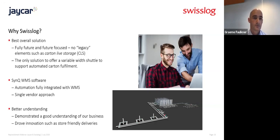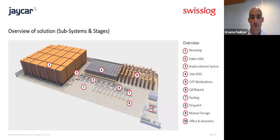Full case picks can now be done without any human intervention. They had a warehouse management system that was going to be fully integrated. That was one of the things we were looking for. And Paul and his team really did demonstrate probably the best and deepest understanding of our business, and helped drive some of the innovations around some store-friendly deliveries, which I think Paul will talk to shortly. Yeah, that's probably a quick summary of where we're up to. We're busy building. Paul will talk to that in a moment. There it is.